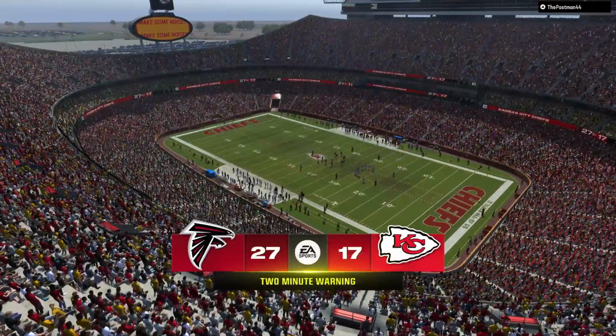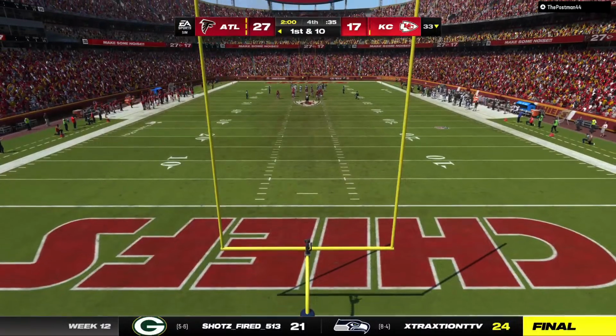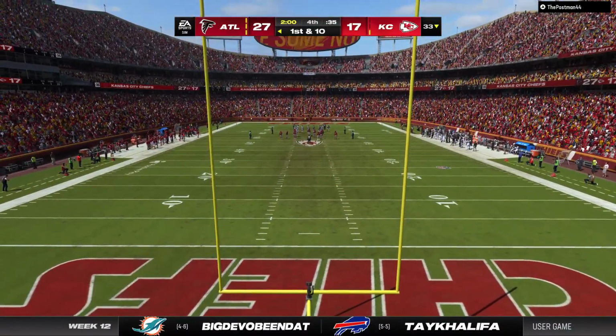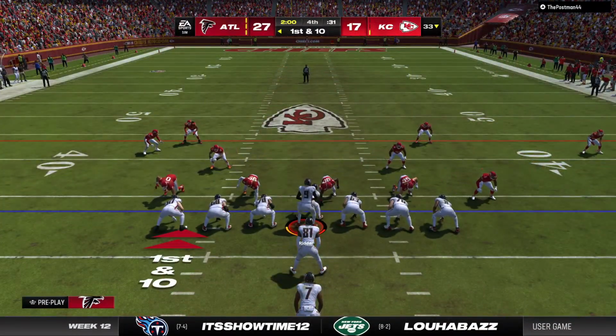2 minutes left to play in this football game here on EA Sports. So it's Falcon football as we welcome you back. And no doubt what they're looking to do is just salt away the final couple of minutes and escape with a win. So they'll come up 1st and 10 now from the 33.